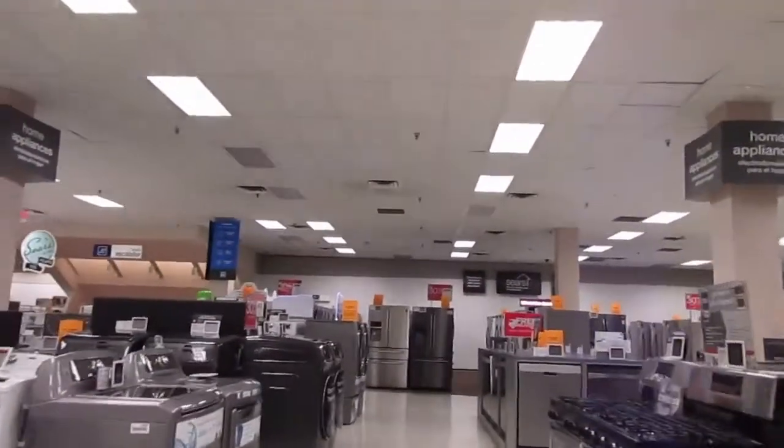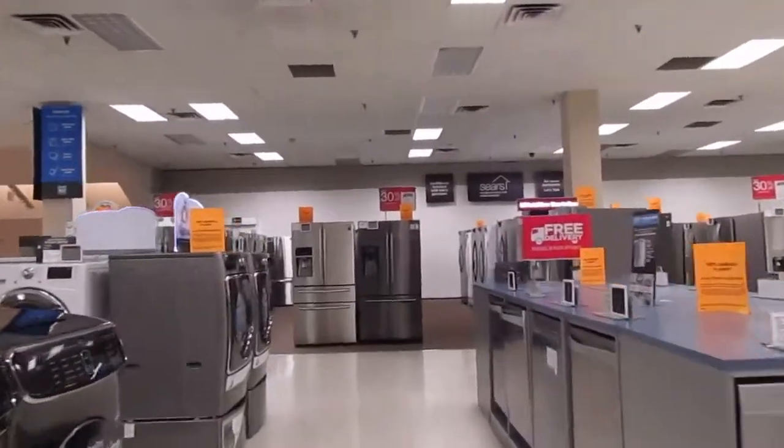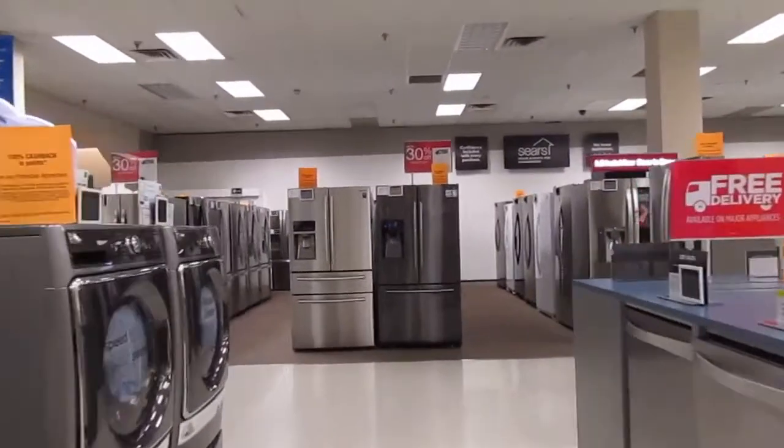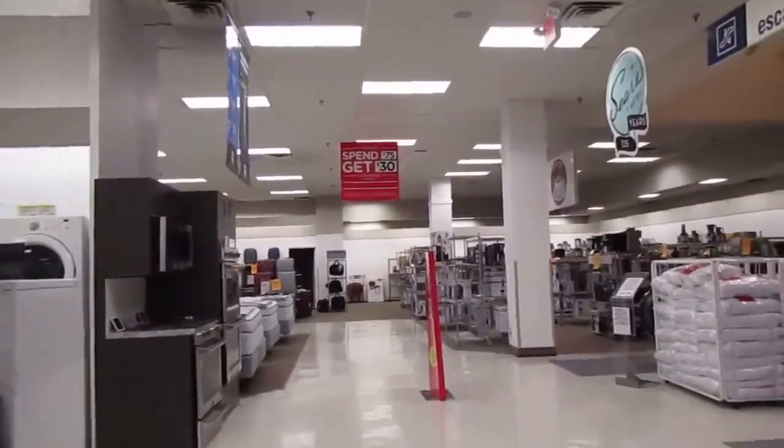Over here they have all their Keurigs. I found this kind of interesting filter here. It was a Kenmore Hurst. Looks like it was one of those charcoal filters. Don't know what it's for though, but it's just interesting to see a Kenmore product.